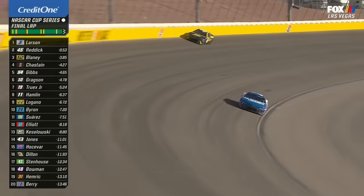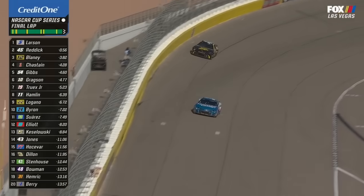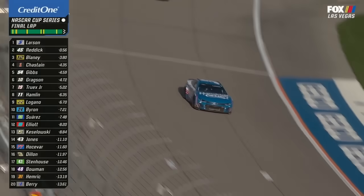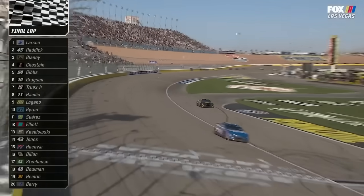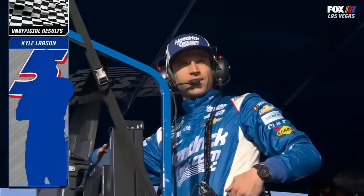Kyle Larson. 2 of the best in the business come off turn number 4. Reddick got within a car length, but Kyle Larson scores his 24th career win for Rick Hendrick and Chevrolet.